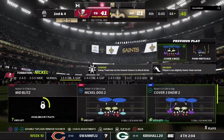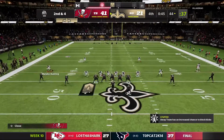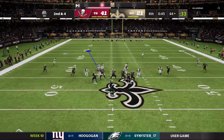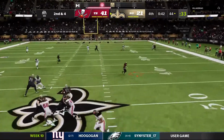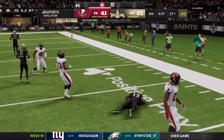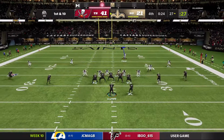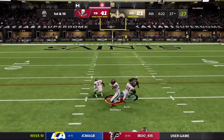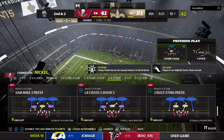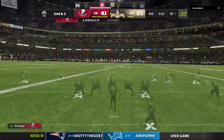The Saints going to call the first of their timeouts as the clock will stop with 45 seconds left to go in the game. To throw again on second down. Stafford. He finds his man complete. That's Burke. And he works it past the 30, almost to the 25. Again, it's Stafford. He finds his man complete. It's Burke. Now we'll get a quick timeout called by New Orleans, number 2. As the clock will stop with 21 seconds to go in the football game.